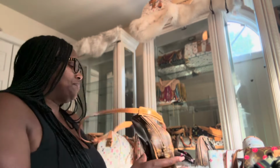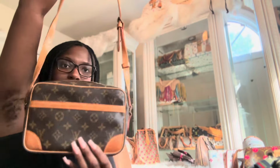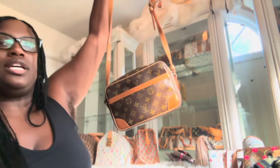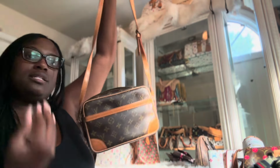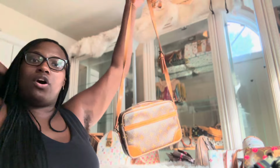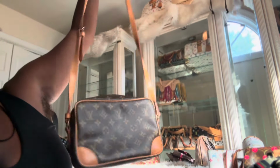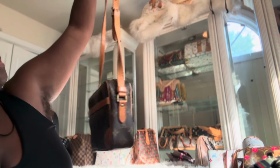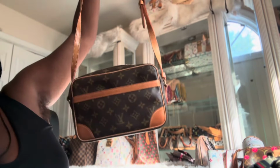This is my Trocadero 23 crossbody, and this very quickly became one of my favorite bags of the year. She is coming out of hibernation because this is a bag that I use a lot in the fall and winter. It is one of my favorite fall and winter crossbodies, so she will be coming out of hibernation, and I absolutely love the Trocadero 23.